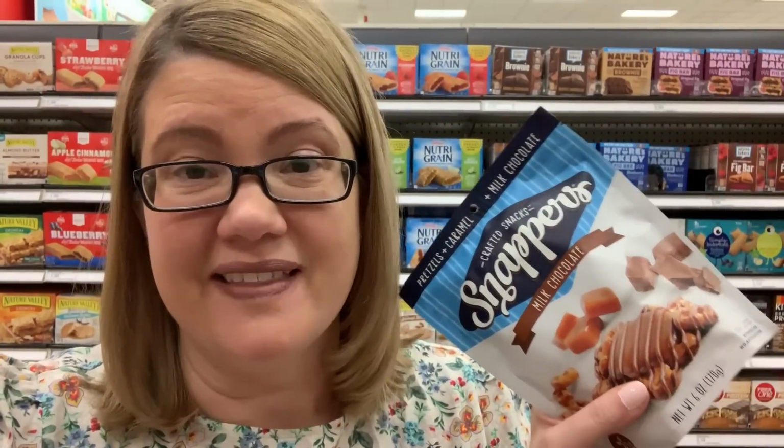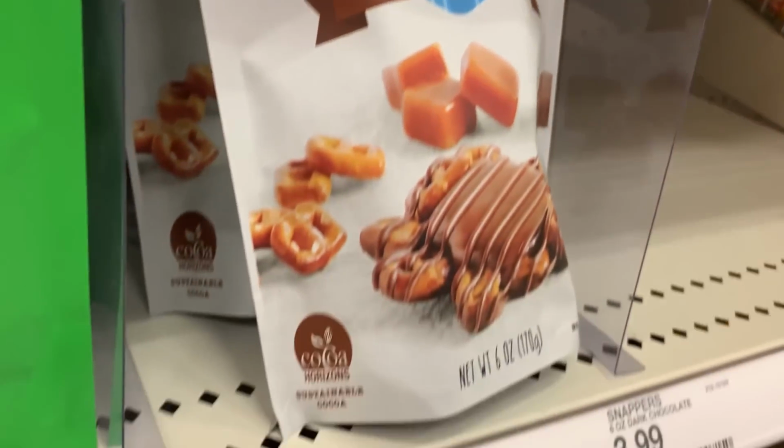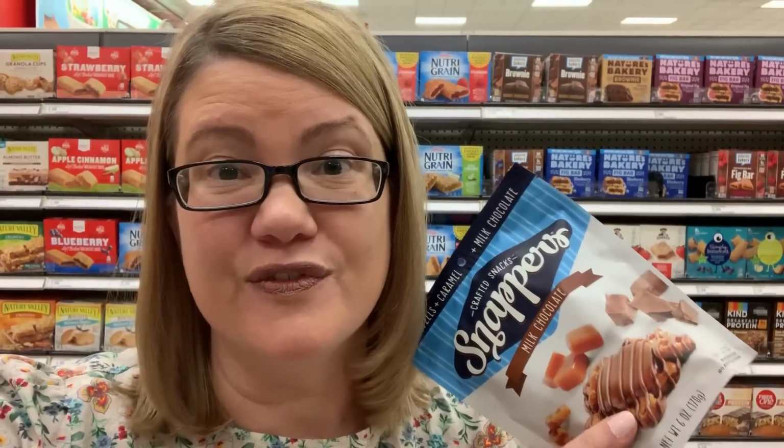Now each of the Ibotta rebates, they're separate rebates, they're a limit of 5 on the same receipt. We do have a really good deal again on these Snappers. These are pretzels and milk chocolate. They're regularly $3.99 each. We do not have any coupons, but we do have a Cartwheel offer for 50% off.